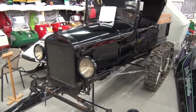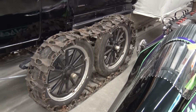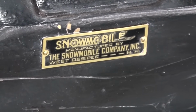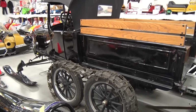This is a 1926 Model T with a track conversion kit on it. You can see the tracks, you can see the skis. This kit was made in New Hampshire, and it was actually called a Snowmobile kit. And right here on a ski, it actually says Snowmobile Manufacturing Company, Ossipee, New Hampshire. They were the first ones to make a track conversion kit. They would make it and send it to the dealers, who would put them on and sell them like that.